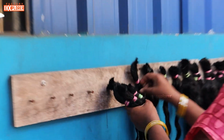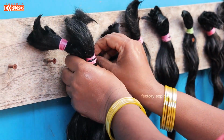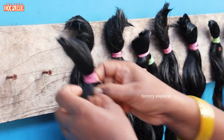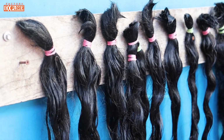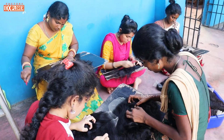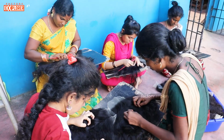Once the hairs are sorted and washed, they are dried in natural sunlight like this. We hang the hairs on nails and let them dry in the natural sunlight. As I said, we don't use any dryer or heating tools to dry the hair, so we dry the hairs naturally. Ladies here are picking out the lice and nits manually. It's a tedious job, as you can see.